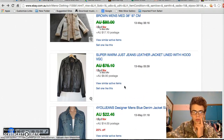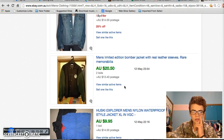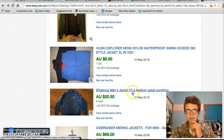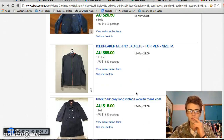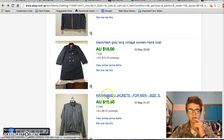What else? Bomber jackets. I try and look for jackets that sell for more than $20, because you want to make at least $20 or more profit. Here's a Kathmandu jacket. It's a rain jacket. It's only $10.50.